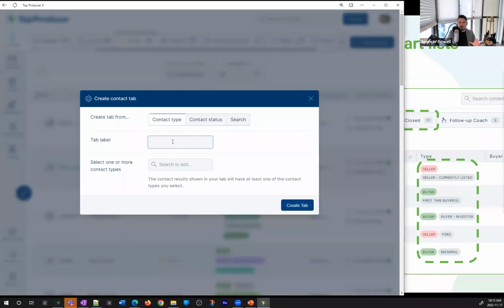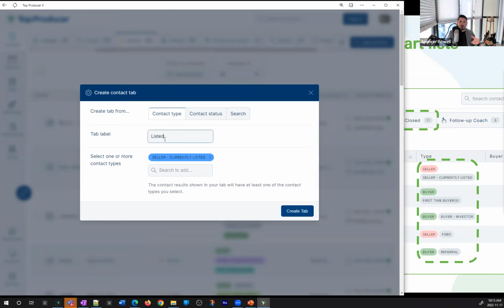And then let's say instead of just active, I want to focus on my contacts that are my sellers that are listed with me right now, right? So I could keep it simple. I could just say listed, right? Because I'll know what that means. And then I can search for the listed type, and there's seller currently listed. So that means that everyone that has a seller currently listed contact type tagged on them is going to show up in this tab called listed. And so create tab.